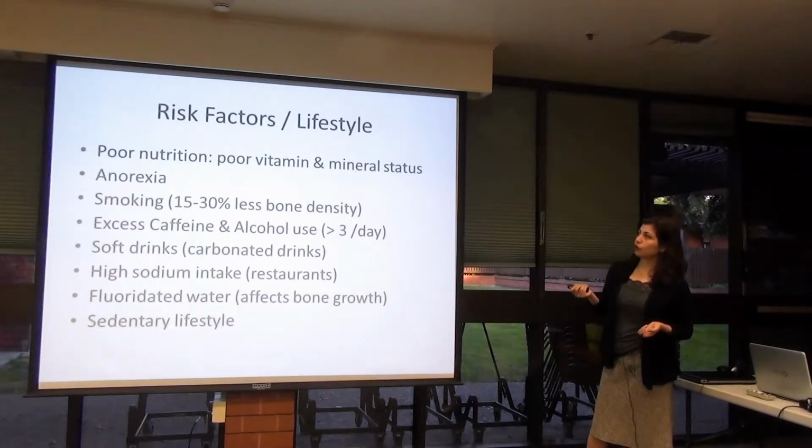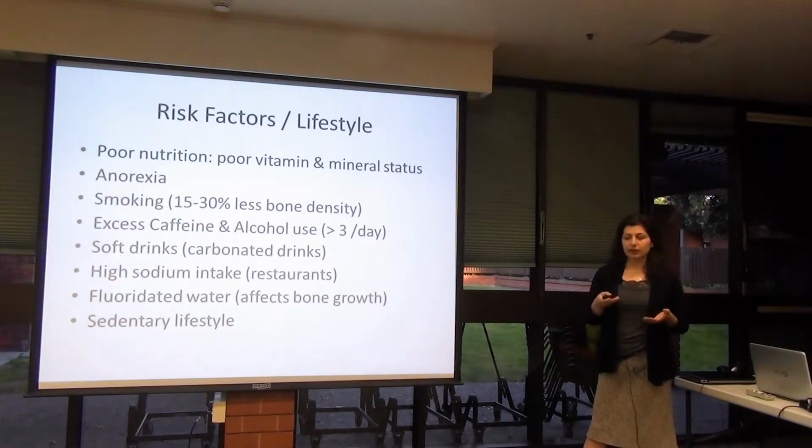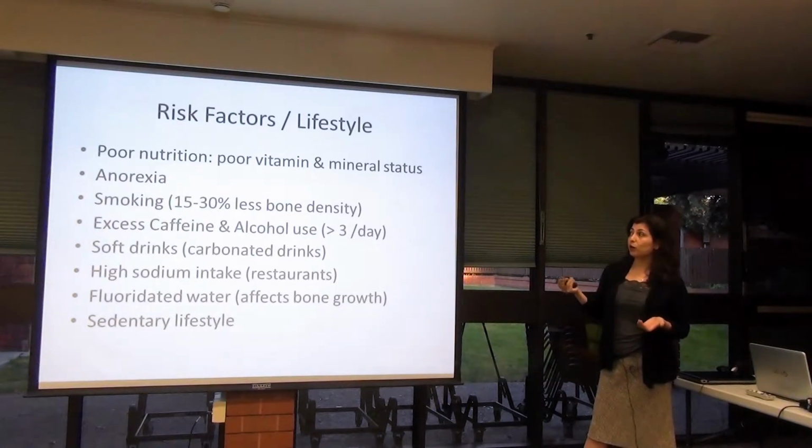Okay, other risk factors. As we mentioned, poor nutrition, vitamin and mineral status. We're going to talk about foods to eat next in terms of optimum bone density. Anorexia, so obviously that reduces the rate of nutrient intake. Smoking, you could see 15 to 30% less bone mineral density. Huge how it can affect bone mineral density.